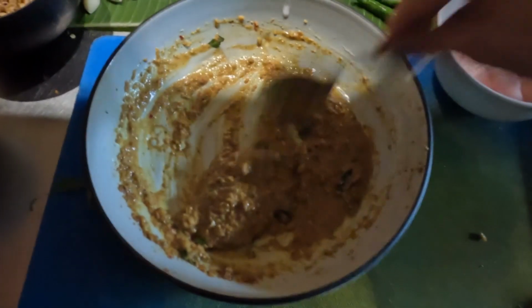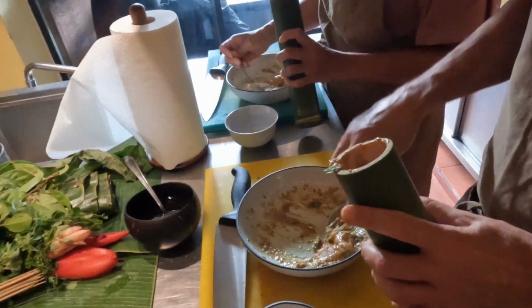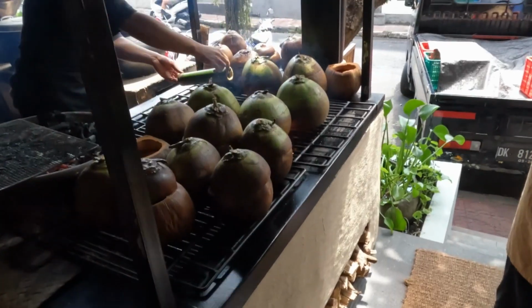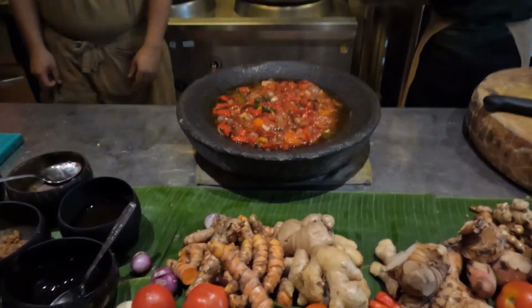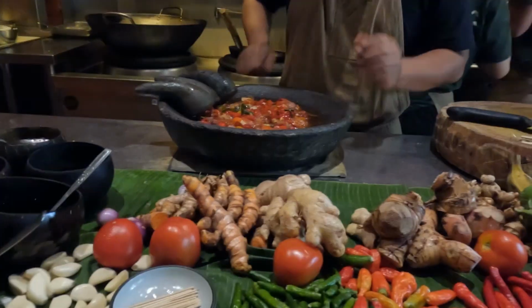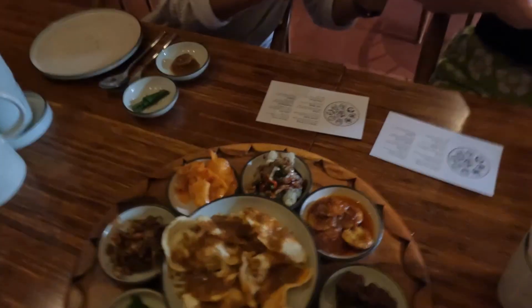Sometimes you add coconut milk, and sometimes you add other oils, and you would basically just add the protein and then mix it all together. In this one, we added it into a bamboo shoot. We did skewers. We added octopus and a bunch of spices into a banana leaf. We made some of the sambals. It was just such a special experience.